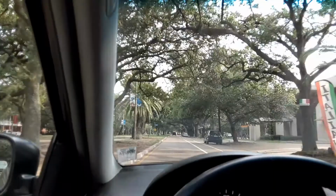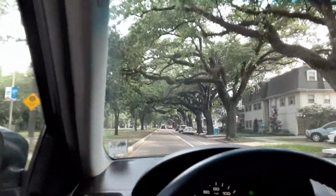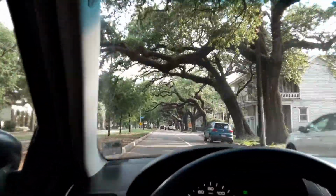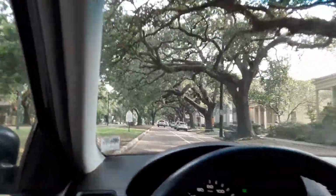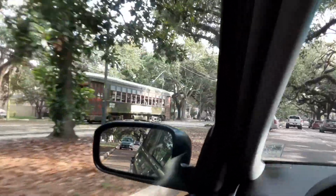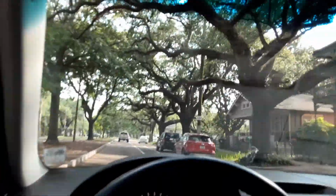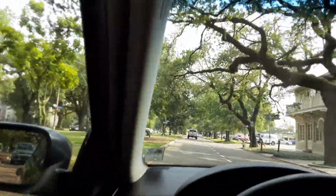Okay, now we're starting to get into, what do you call this neighborhood? It's uptown. There's a name for it. Hampson. Wait, no, Hampson Street's coming up. I actually don't know the name of this neighborhood. I know it, but I can't think of it offhand, but it's in uptown. Pricey. Really nice oak trees. Some little shops.